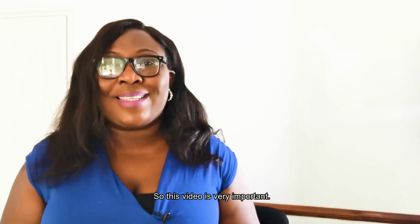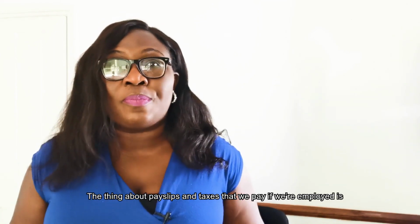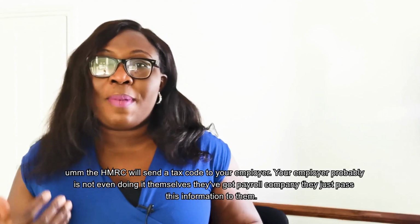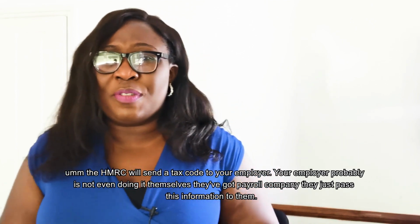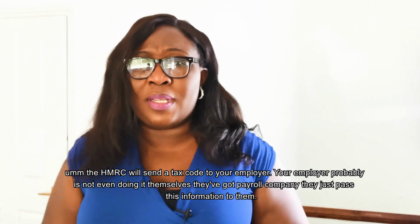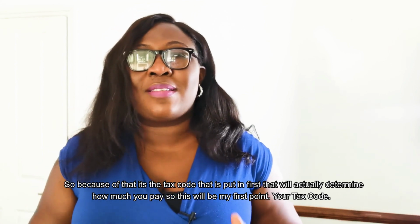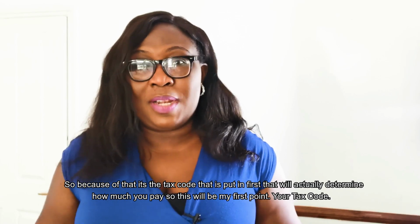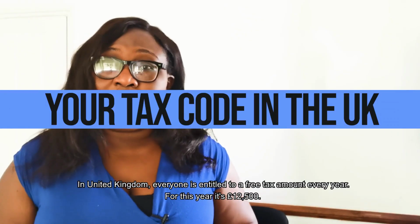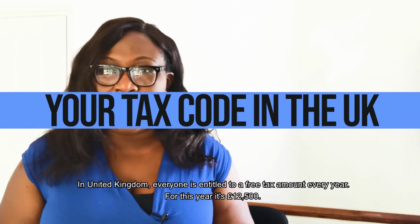The thing about payslip and the taxes that we pay if you're employed is that HMRC will send the tax code to your employer. Your employer probably is not even doing it themselves. They've got a payroll company. They just pass this information to them. So because of that, it's the tax code that is put in first that will actually determine how much you pay. So this will be in the United Kingdom, everyone is entitled to a free tax amount every year.